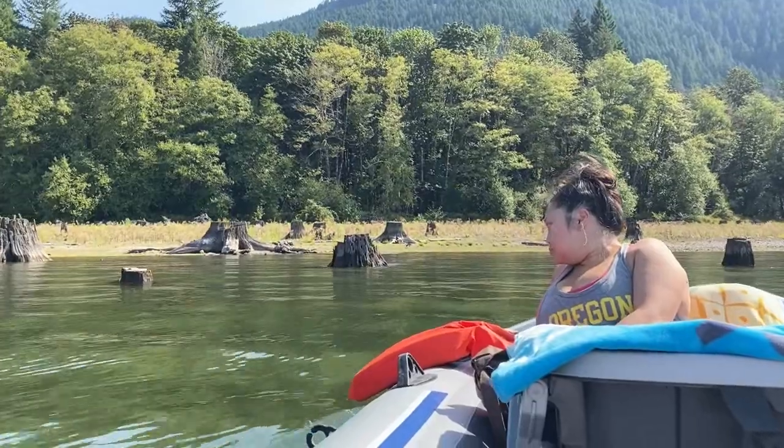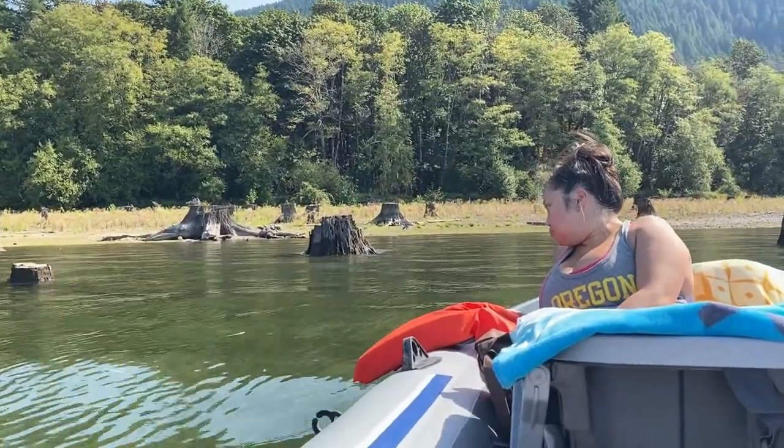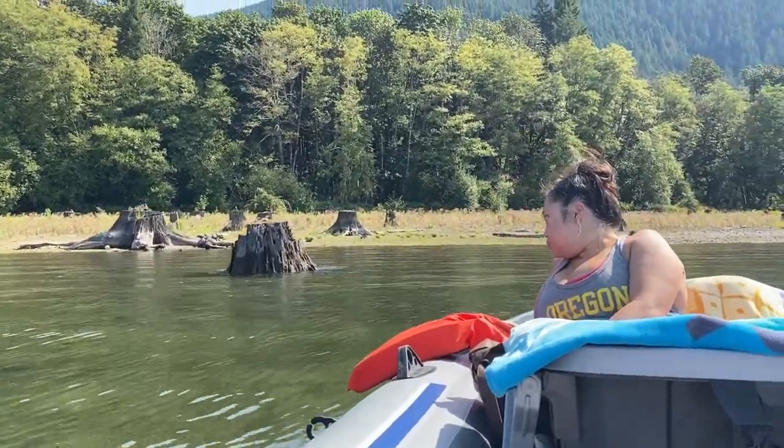If you've ridden one of these things, you know how hard it is to get out after 45 minutes. It's like sitting on a Lazy Boy.